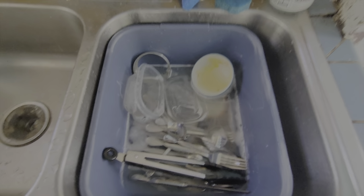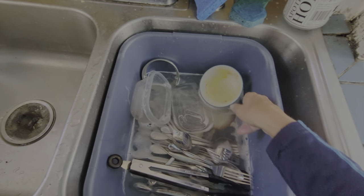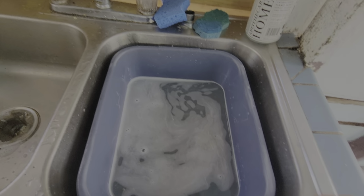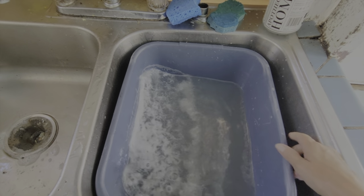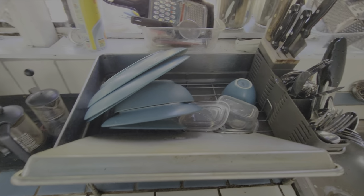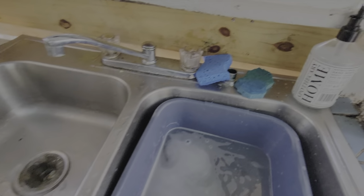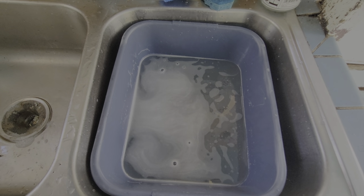All the water is being caught in this bin, so it's pre-soaking all my silverware and the dirtier dishes down here. So it saves on water use. All right, so as you can see using that technique, I only used maybe a little over a half gallon of water. Tub's not even full and I did all these dishes here, all the silverware. It's a good way to conserve water if you're on the road or boondocking. All right, so half gallon of water for a week's worth of dishes, not bad.